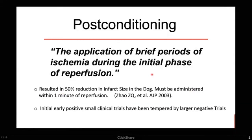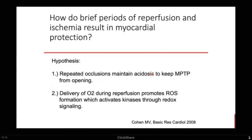What you do is you have an occluded artery, you bring your balloon down, and then you initially open up the vessel, but you only open it up for like 30 seconds, and then you inflate your balloon, and you perform about 4 cycles of occlusion, open, occlusion. So you're staggering the reperfusion to the vessels, and that showed a marked reduction in infarct size by 50%, in the dog at least. So why would that work?